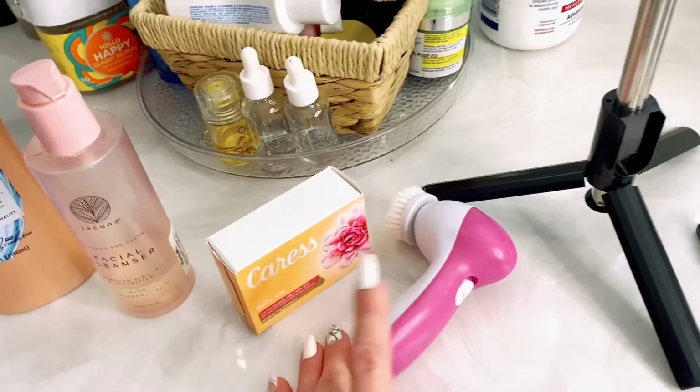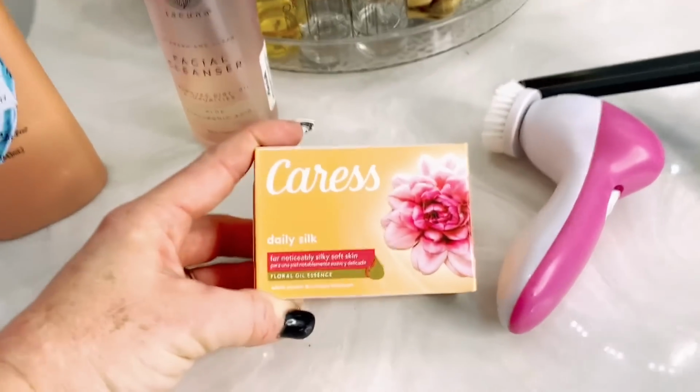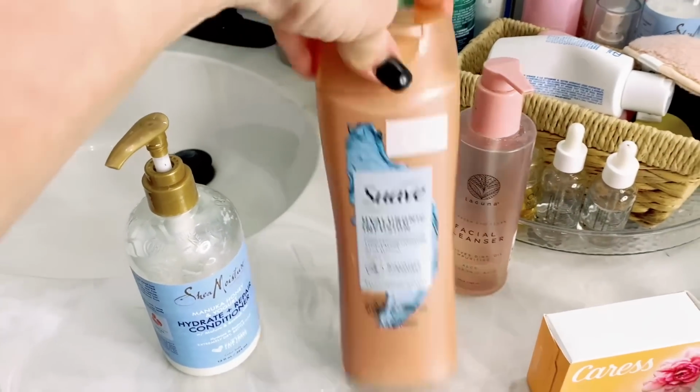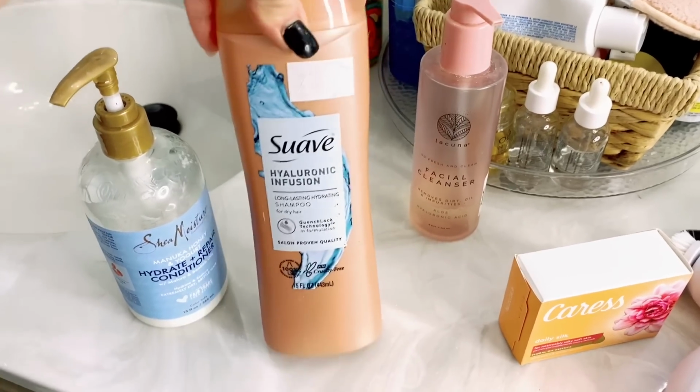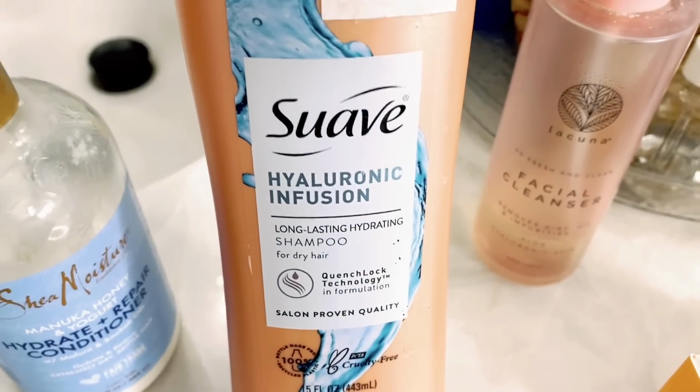Anyway, so I use this to wash my face. I wash my body with the Caress, just in case you needed to know. Today, I'm out of my good shampoo, but I do have some of this Suave Hyaluronic Infusion. I'm going to be using this to wash my hair.